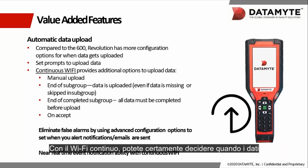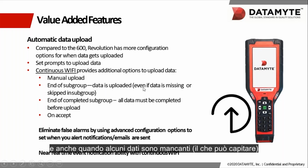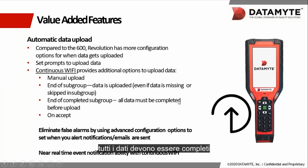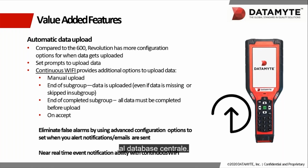So continuous Wi-Fi, of course, you can condition when the data is uploaded to the central database. You can do it at the end of the subgroup, and even if the data is missing, which happens, there are some measurements which are missing, you can select that the data is still uploaded directly to the central database. Or you can select that once the subgroup is completed, all data must be completed, and then the upload can be done, or on accept, or manually. So you have different possibilities for when the upload happens from the data collector to the central database.